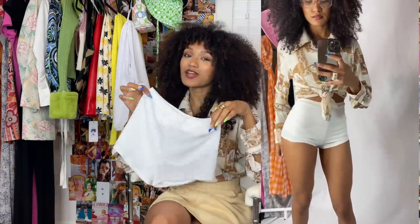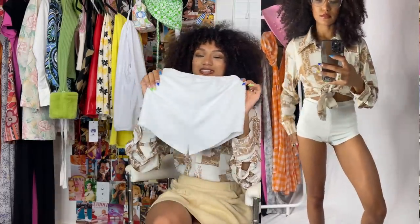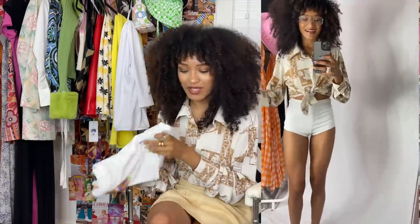I'm not sure if I'm brave enough to wear them out without a layer over, but if I go to the beach or something like that, or somewhere where it's acceptable to walk around with your little cheeks out, then I'll definitely do that. But I love these because they add a retro vibe to any outfit, and you guys know if it's a retro vibe, Jordan is there.